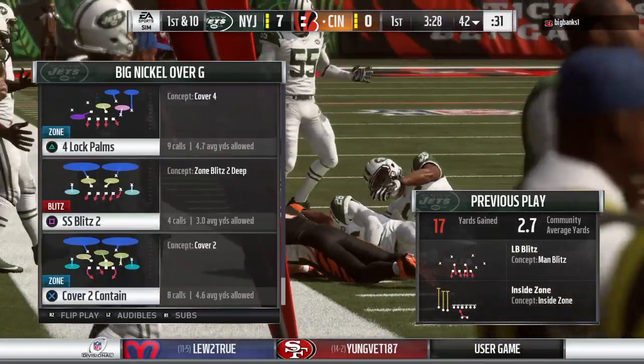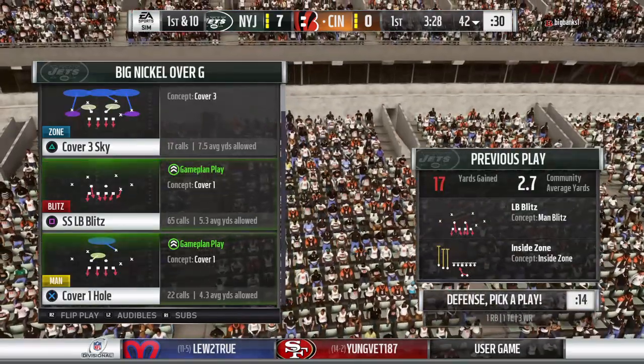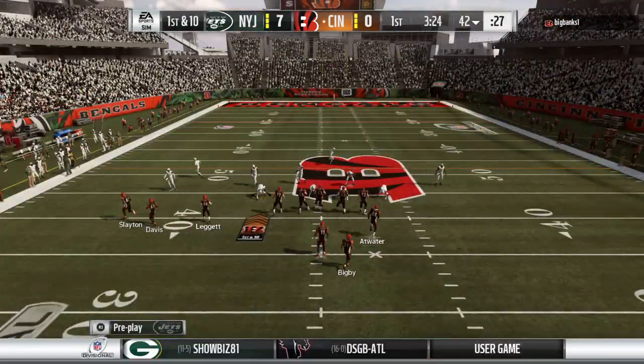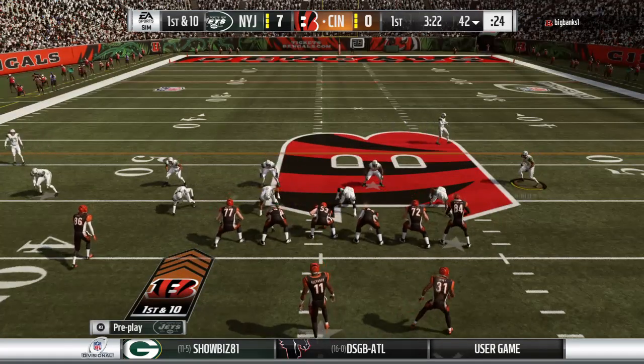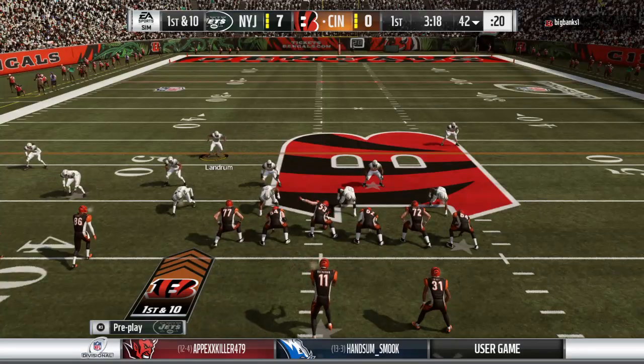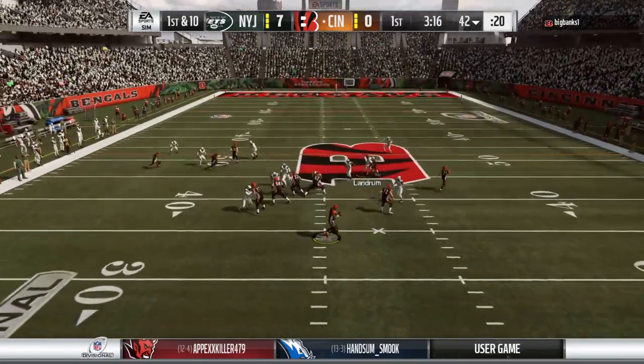This guy's known for his quickness, but also for his speed. And he's able to get to the second level almost before you blink if you give him any type of blocking. I always talk about slot receivers, and they're usually known as quicker than fast. In this case, we've got a guy who's quick and fast, and he used it to great advantage.